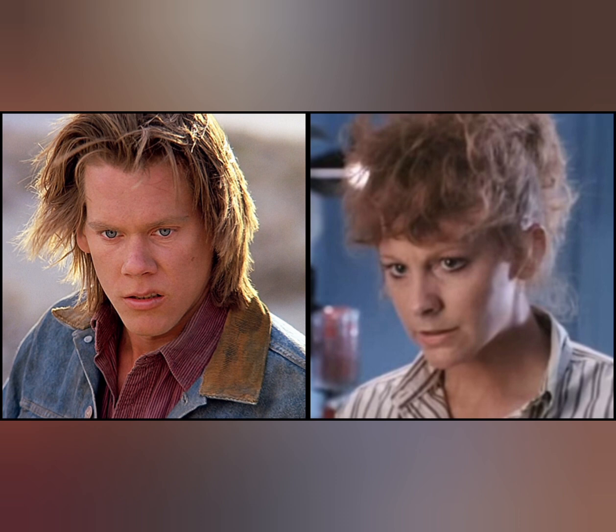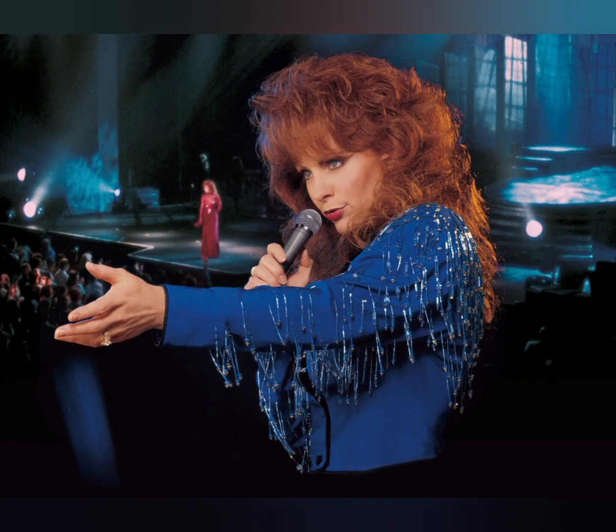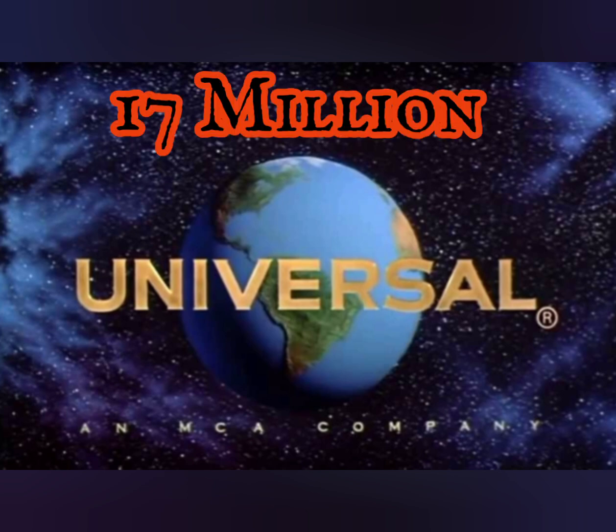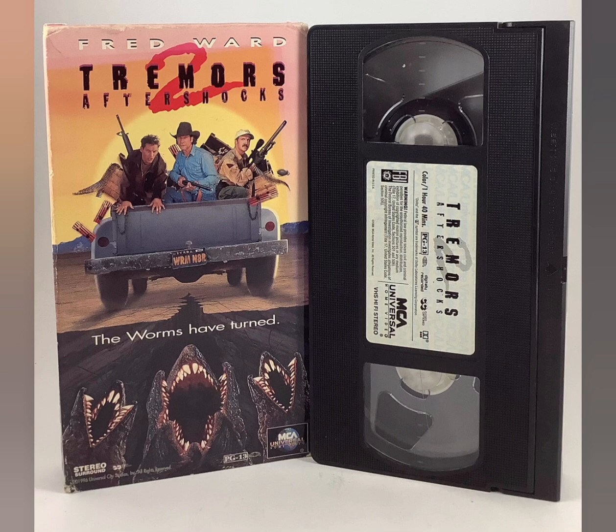Unfortunately, though, both of them backed out, as Kevin Bacon decided to turn this movie down to do Apollo 13, and Reba McEntire was just about to start a massive tour. Now, because of both of them backing out, Universal then dropped the budget from 17 million down to 4 million. They also decided to change it to a direct-to-video.